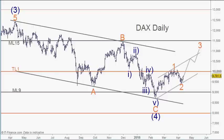Welcome to Trading Lounge and the European indices, and we'll cover the DAX, the Stoxx 50, and one of the banks, the Commerzbank, the CBK. Now for the DAX here on the daily chart, just to get our bearings, we've been looking at from wave 3 high here, an A wave and a B wave and a C wave.